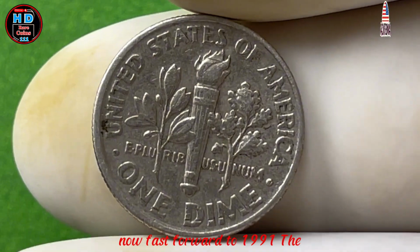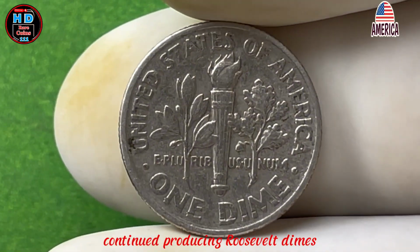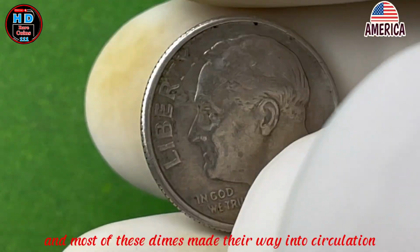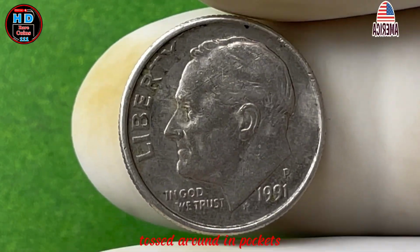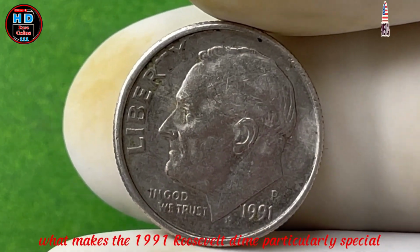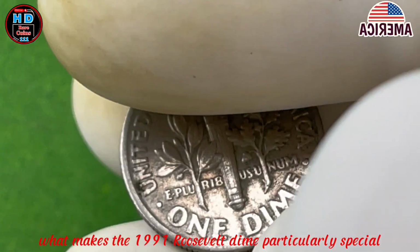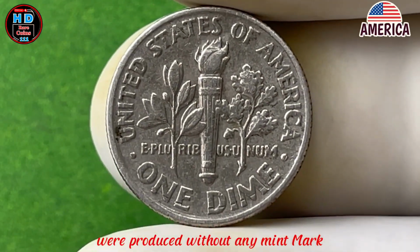Now, fast forward to 1991. The U.S. Mint continued producing Roosevelt dimes in large quantities, and most of these dimes made their way into circulation, tossed around in pockets, vending machines, and cash registers. What makes the 1991 Roosevelt dime particularly special? It's the fact that these dimes were produced without any mint mark.